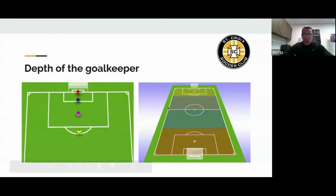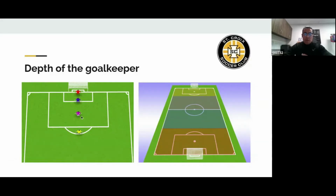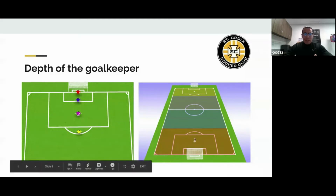Obviously, as the ball travels closer to you and goes into the purple, you can see that the goalkeeper starts to back off, right? Then in the blue, a little closer to the line, and if it goes into the red zone, you should be almost on your line.